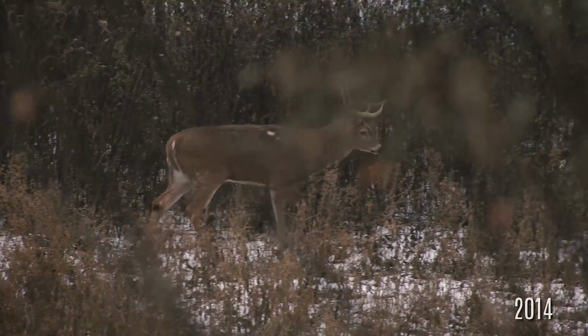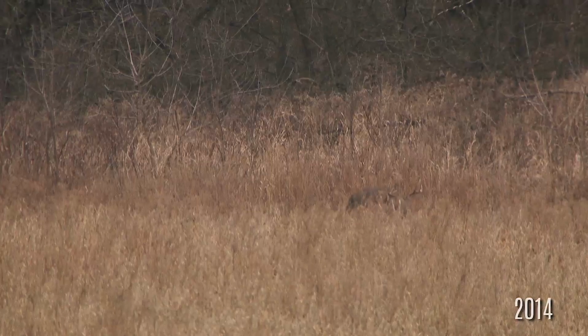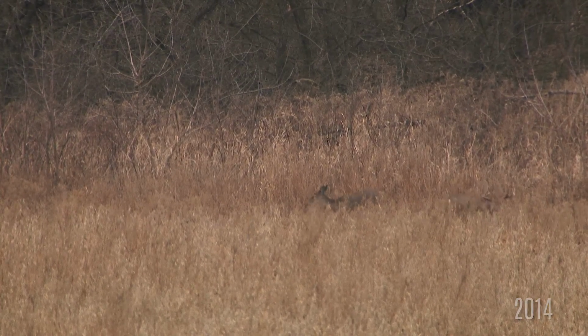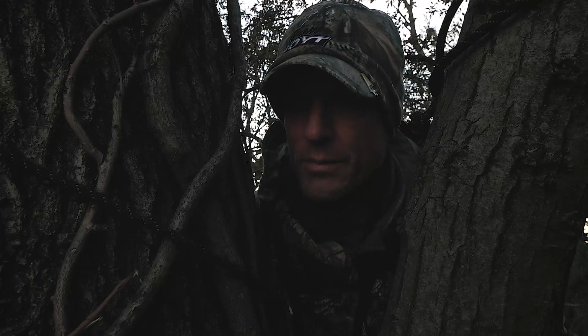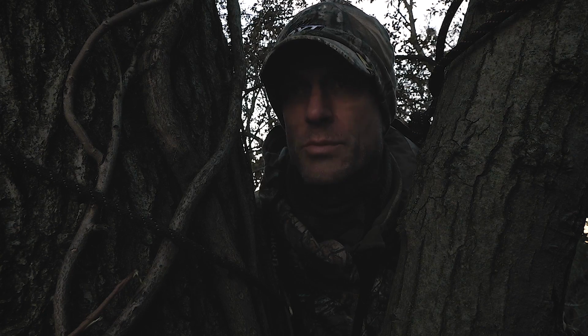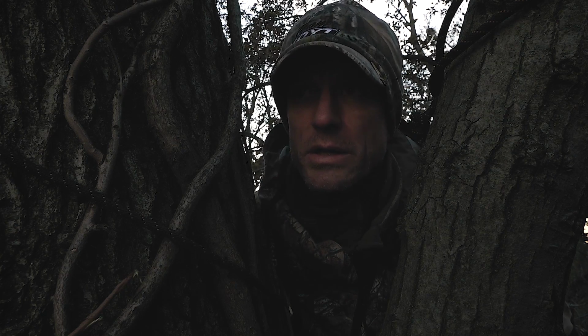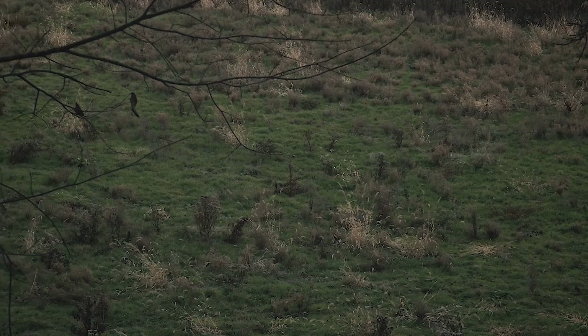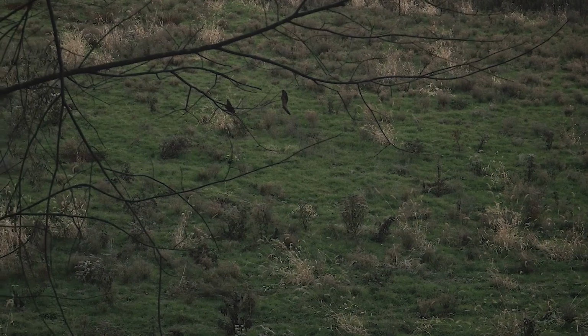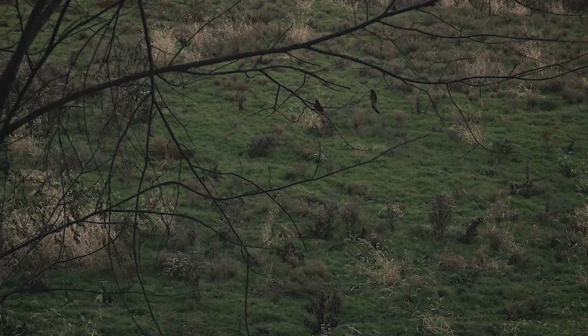Most years, this big bottom field here would be in either corn or soybeans, and I've seen some unbelievable hunts right from this tree stand in past years when this whole bottom field was in food. Some kind of grass growing up in there now. I had planted beans in there back in the spring. They popped and then the drought got them, and I never was able to get back in here again to rescue this field.